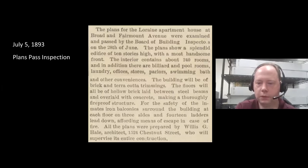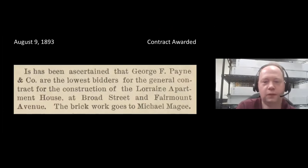And I like this one because it shows how words were used a little differently in the 19th century. It says, for the safety of the inmates, iron balconies surround the building at each floor on 3 sides and 14 ladders lead down, affording means of escape in case of fire. Today, we would not refer to apartment guests or hotel guests as inmates. In August, we see that the contract has been awarded to George F. Payne and Company, and that the brickwork is going to be done by Michael McGee.